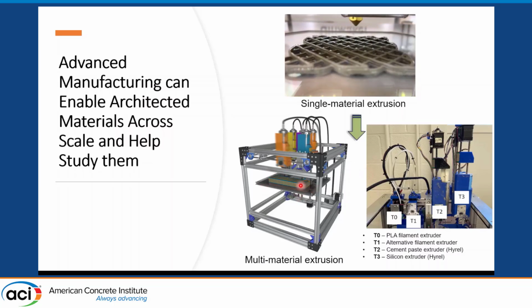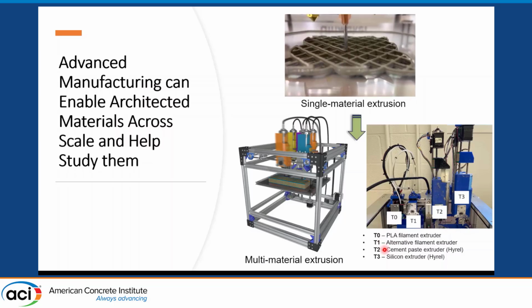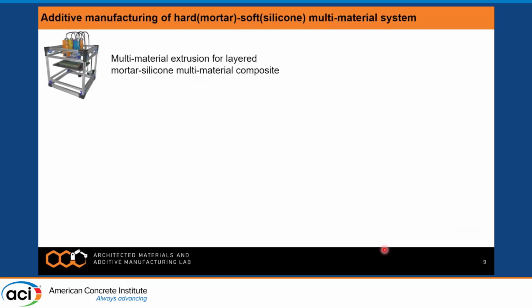And so this is actually the AutoCAD design. This is the actual printer that we have at the lab. And so again, you can see right here different types of extruders and how each can actually be utilized to print sort of in a layered sequential manner.